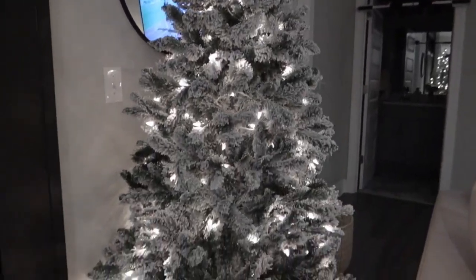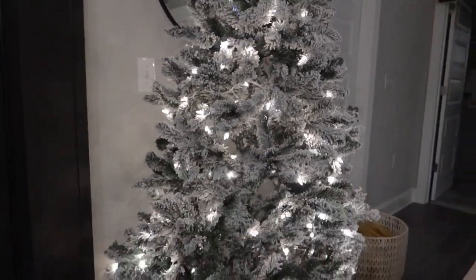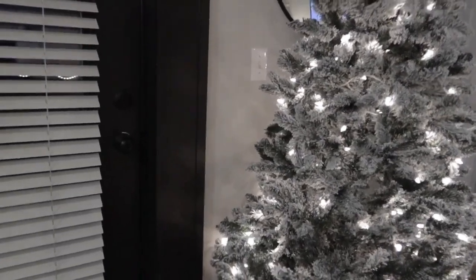The tree is super beautiful, and I really like the tone. I like this one because the tree almost looks white as opposed to green. I think last year when I put the fake snow spray on my tree, I didn't put enough, so the tree was still pretty much green. So I like this one more because it's more white than green.